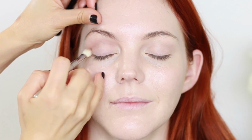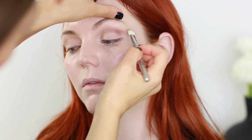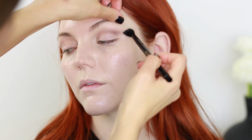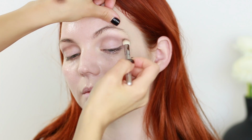So once you blend that in really well, you want to make sure that there are no harsh edges, and then you want to use a little bit of the dark brown from the palette and intensify the outer corners just a little bit. Especially when you have a heavy fold, this does a really good job kind of opening up the eye. Next, I'm going to use this soft pink color and apply this all over her eyelids.